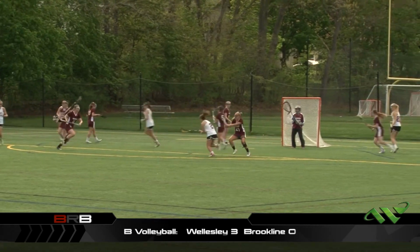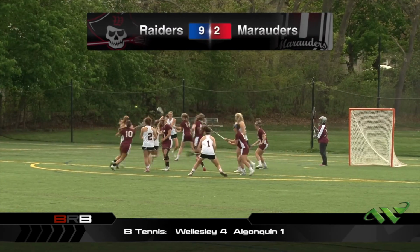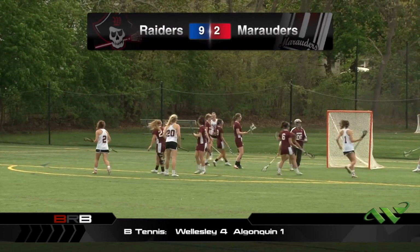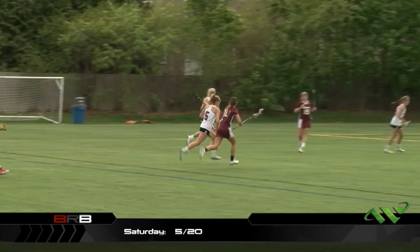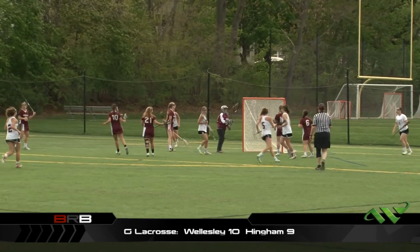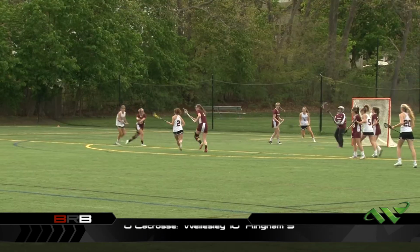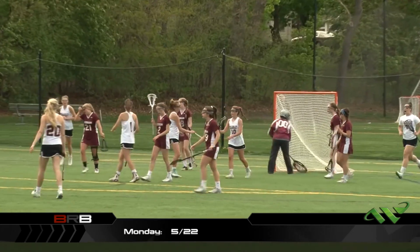By continuing to dominate the midfield, captains Caitlin Tchaikovsky and Grace Ahonen would have no problem answering right back, ending with 2 scores in a row and pushing it to a 10-2 advantage. Yet another dominating opening 25 minutes here by Wellesley. And behind 5 Maddie Balter goals, Raiders take a commanding 15-2 lead into the half.